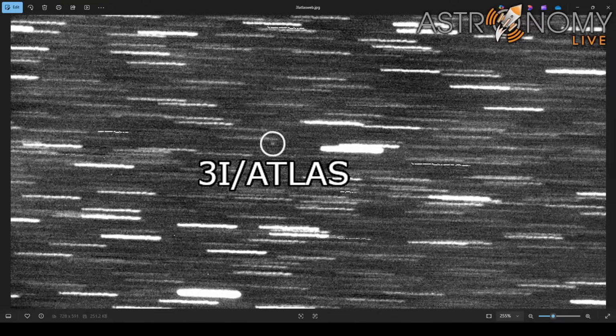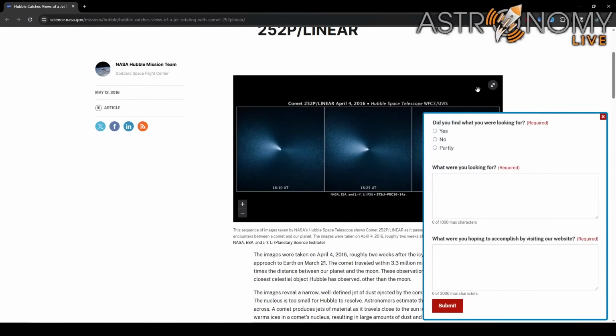Yeah, here's an example from Hubble. I mean, an extreme example here with Hubble, but here's an example.